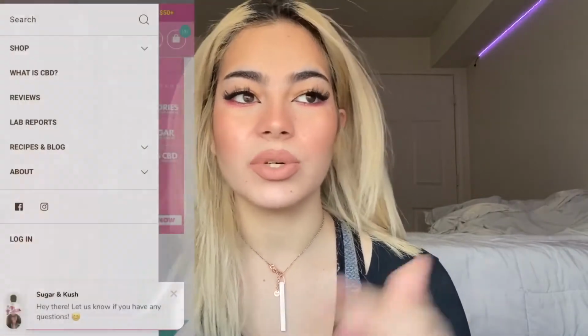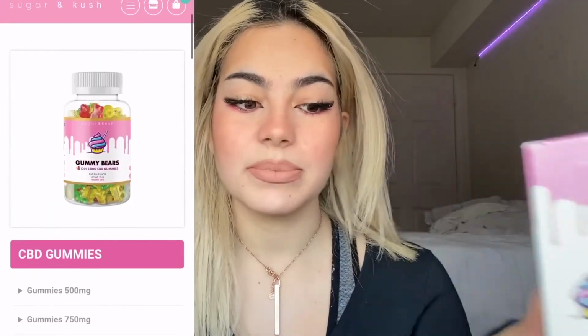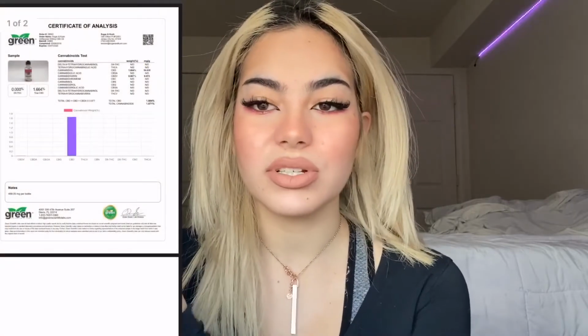Everything on their website is lab tested, even the cookies and the gummies. And not only that, but they actually put the lab reports online. So not only are they seeing the lab reports to see what ingredients are in their products, but you get to see it as well. If you go onto their website, they have an area called lab reports. You click on it, and it shows you the actual report that was done, and you can see exactly what is in it, which is just 100% CBD oil.